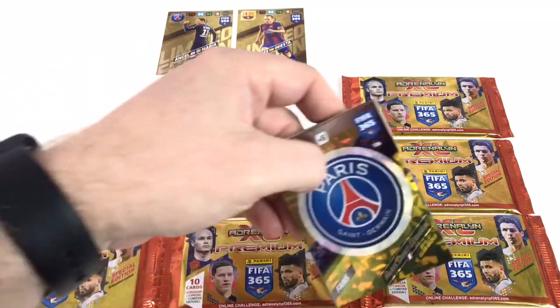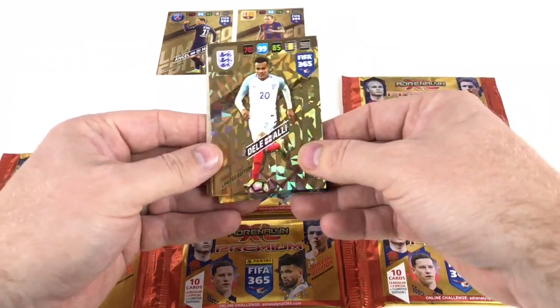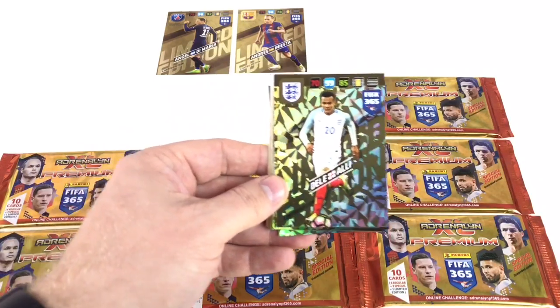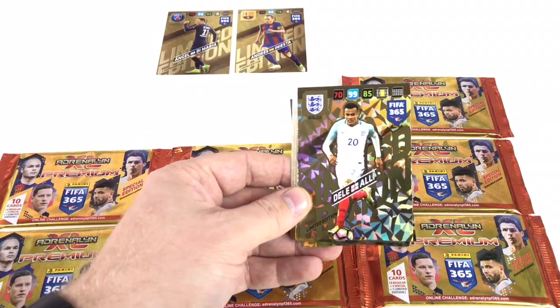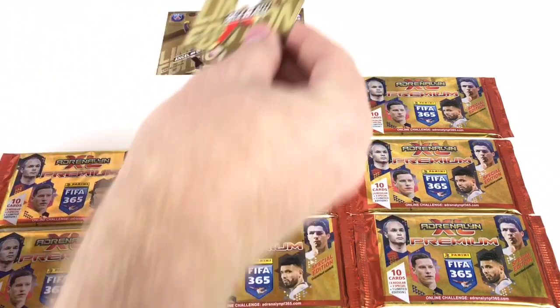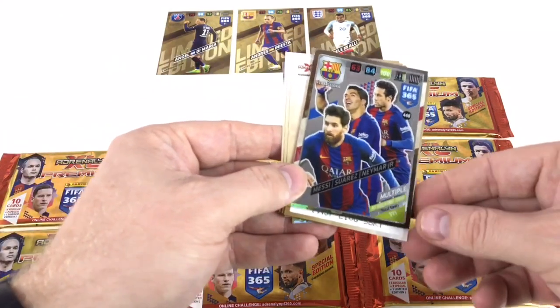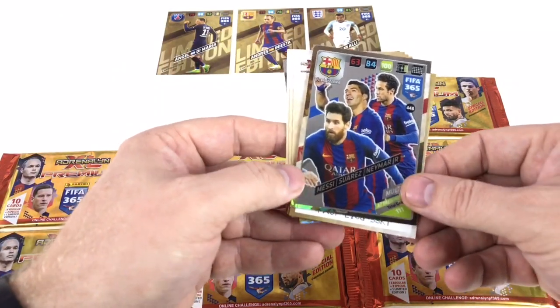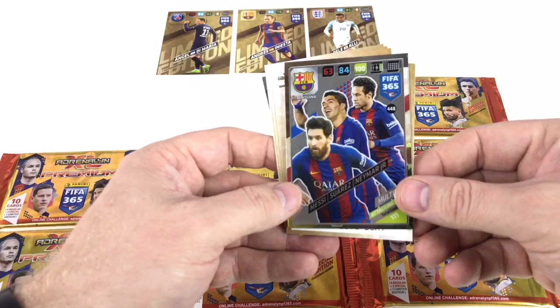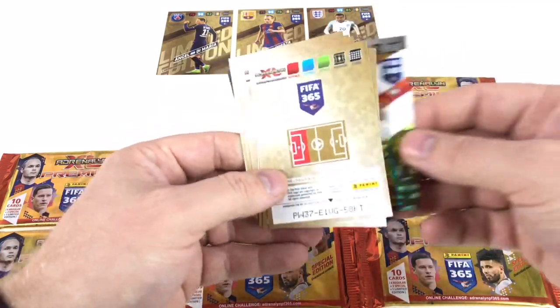Ah, another team badge. Paris Saint-Germain. Excellent. Oh, Dele Alli limited edition. Awesome. That's good news. Wicked. Look at that. Dele Alli limited edition. That is brilliant. So, it's a hat trick so far. 3 different limited editions. Happy with that. And then look at that. A multiple attacking trio. Messi, Suarez, and Neymar Jr. Excellent. And a Gary Cahill fans' favourite to boot.